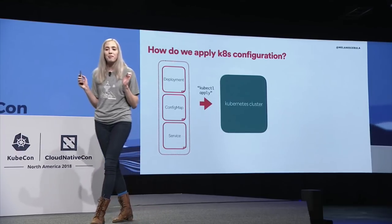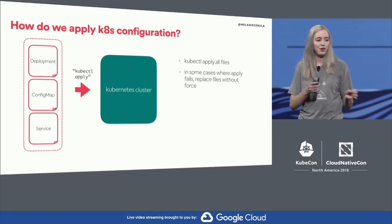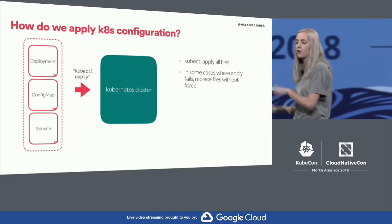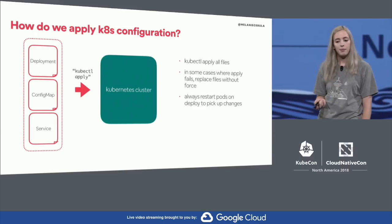So I said kubectl apply, but I was actually lying to you. We don't actually just do that. So our deploy process is we first try to kubectl apply all files. We know that there's actually some well-documented cases where apply will fail, but replace without force will work, and vice versa. So then if that doesn't work, we'll try kubectl replace without force. And we always restart pods on deploy to pick up changes.